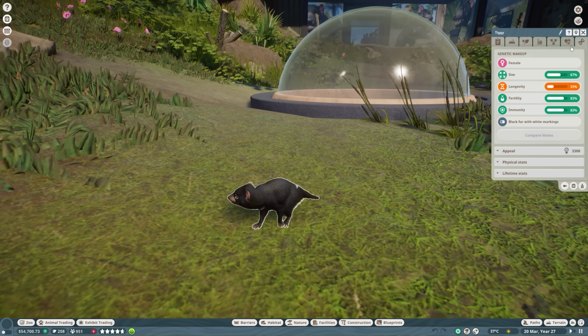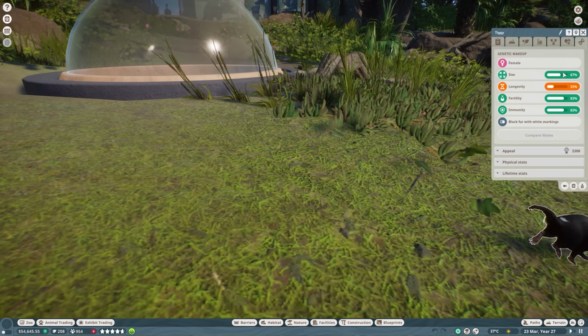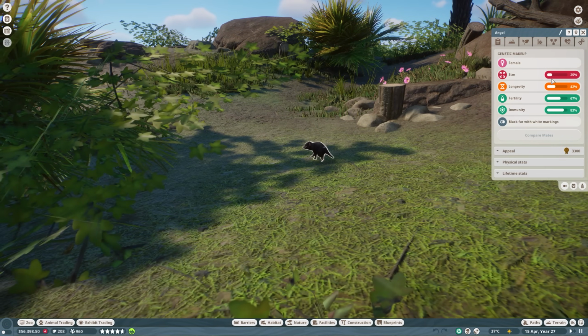And now that we're looking at Tiggy, if we look at the genetics, which we're also going to focus on during this series to make sure that we have the best genetics possible, she has a pretty good size, 67%, and longevity of 33%. And if we have a look at Angel, your size is actually pretty tiny, and your longevity is 42%, so that's a little bit higher than Tiggy. But looking at these genetics, I have the feeling that we better keep Tiggy and continue breeding with Tiggy when she grows up.